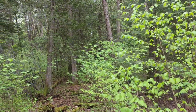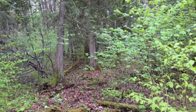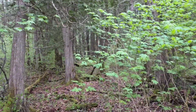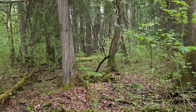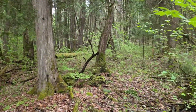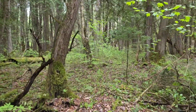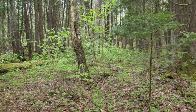Here we go. Here's the entrance into the 300-year-old cedar swamp. This is what we discovered. We knew about it, but then when the forester came through, they were very impressed with this area here. It's quite old, untouched, very sensitive area. I feel like you're in Lord of the Rings or something. It's really cool. I've shown you guys this before, but it just continues to mature, obviously. Big old cedars in here.